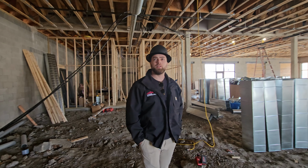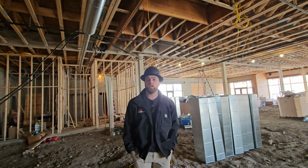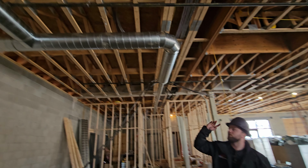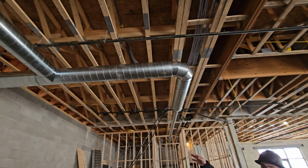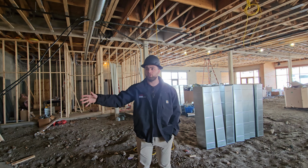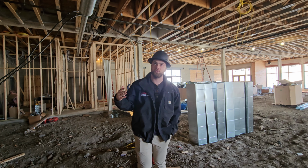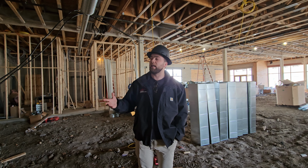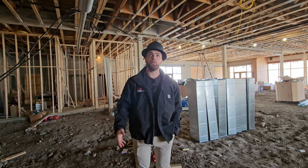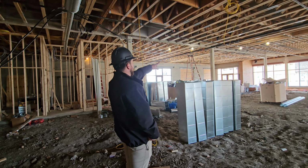Okay, so right now we're on the first floor area. We're working on our HVAC rough-in, which you can see some of the spiral duct here. This duct is specifically meant to be exposed to the open space. It's called a spiral duct, slightly more expensive, but also more appealing to the eye, and again, meant to be exposed. And then you also see some of the black piping running along the top here. That is all fire suppression.